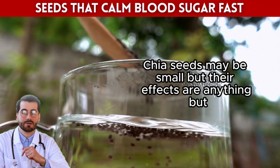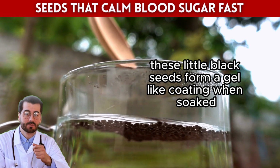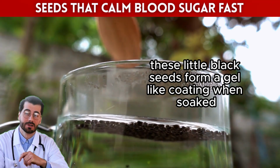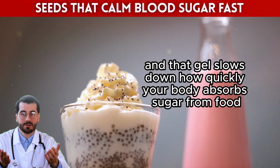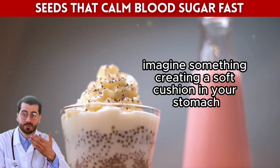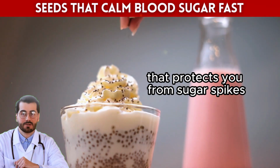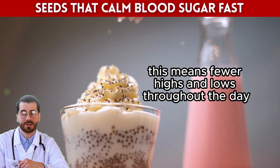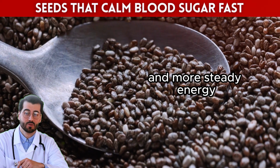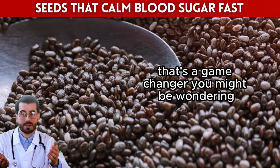Chia seeds may be small, but their effects are anything but. These little black seeds form a gel-like coating when soaked, and that gel slows down how quickly your body absorbs sugar from food. Imagine something creating a soft cushion in your stomach that protects you from sugar spikes. That's exactly what chia does. This means fewer highs and lows throughout the day, and more steady energy. For seniors who struggle with crashes or feel dizzy after meals, that's a game changer.